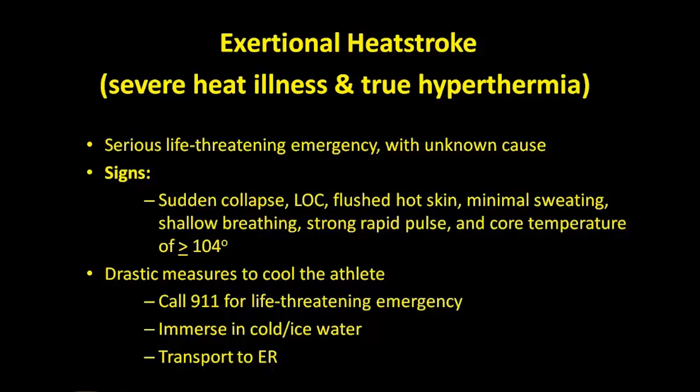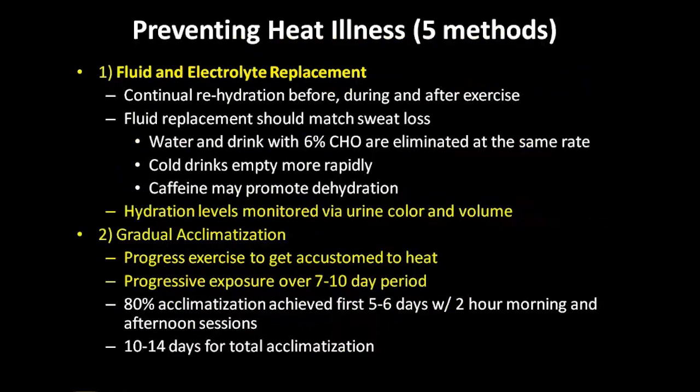Exertional heat stroke is a severe form of heat illness and defined as true hyperthermia. It is a serious, life-threatening emergency with an unknown cause. It presents with sudden collapse, loss of consciousness, flushed hot skin, minimal sweating, shallow breathing, a strong rapid pulse, and a core temperature of 104 or greater. Drastic measures must be taken to cool the athlete. Call 911 and immerse in cold water.